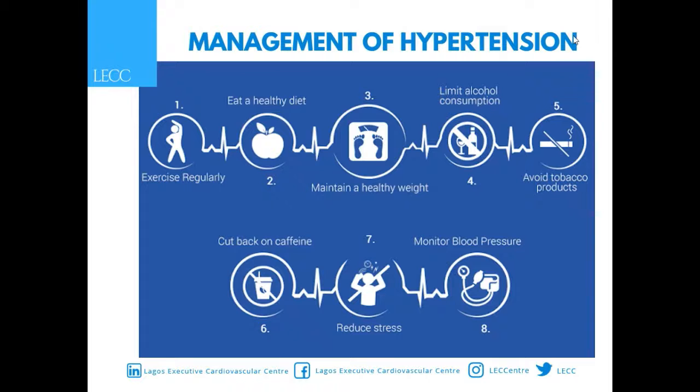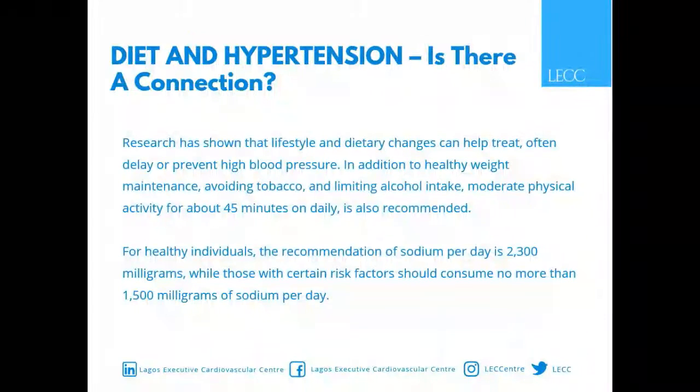Now the management of diabetes, of hypertension, I'm so sorry, can be done with eating a healthy diet, exercising regularly, maintaining a healthy weight, limiting alcohol consumption, and then monitoring your blood pressure. So these are the 8 leading ways of managing hypertension.